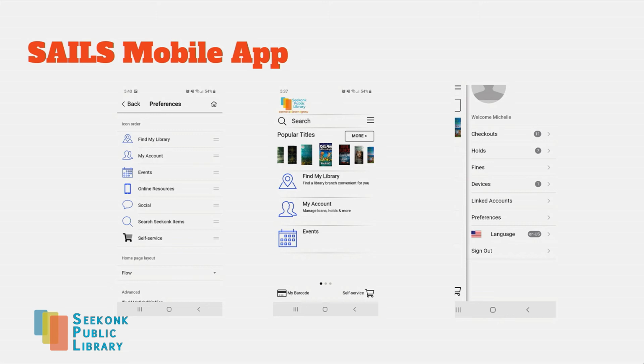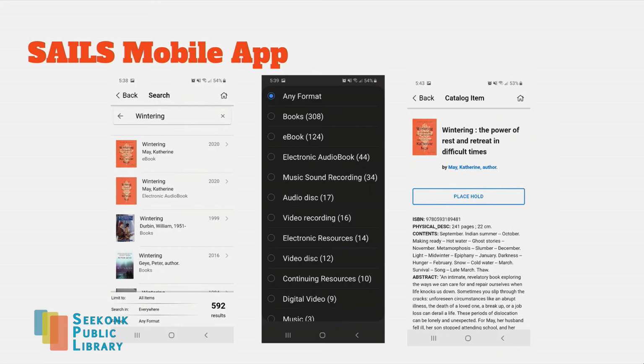And if you go to the menu for options, that's those three lines you see in the upper right corner, it lets you see your checkouts, your holds, and any fines that you would have on your card. As in the website, when you search the app, you'll see both print items and downloads for ebooks and audiobooks. If you like, you can use the limit options at the bottom of the screen to show only the format that you're really interested in. For example, you could choose to limit to books if you only want to review the print books that are available. To request a book, you would click on the book title, and then you click on the button Place Hold that you see right at the top of the screen.